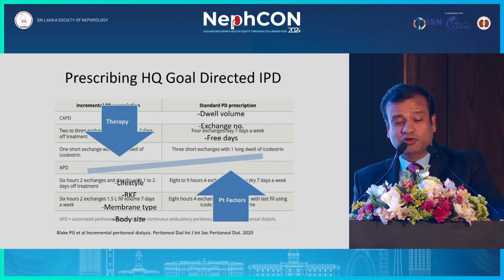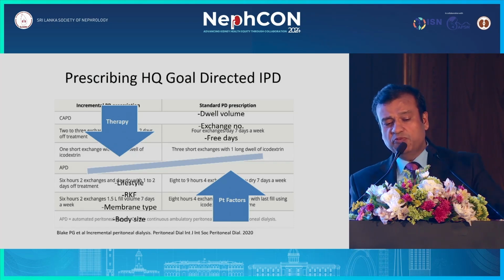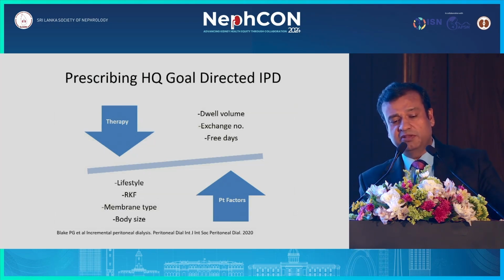Okay. So basically, what are the factors which we see once we look at the prescription of incremental PD is, we basically have to look at the lifestyle of the patient, the residual kidney function, the membrane type, and the body size. And we have to decide upon the dwell volume, the number of exchanges a day, and number of free days which we can give a patient. So there can be multiple ways of prescribing an incremental PD.